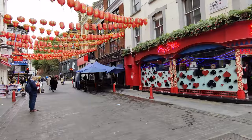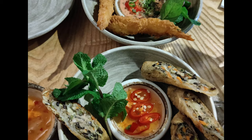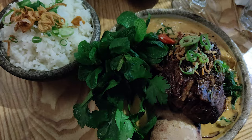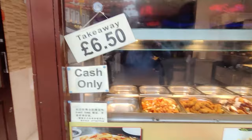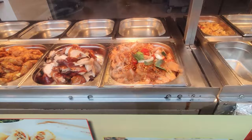A little further on the street is Viet Food, a cracking modern Vietnamese specialising in tapas-sized plates, pho, bun and bento-type boxes. It's highly recommended. There are a couple of value buffet restaurants here. You notice I didn't say quality, but hey, if you're on a budget, you certainly can fill your tummy for a small amount of cash here.